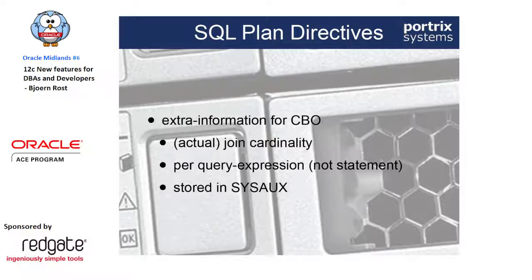So this doesn't really store column statistics. This stores, if I query these three columns together, like age, gender, and zip code, I usually get like 2 or 3 rows back. This information will get stored as information that has to do with the predicates, not the columns. Which also means that it can be used by different statements that also use the same predicates. And it's stored in SYSAUX.